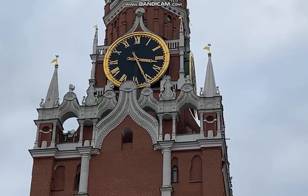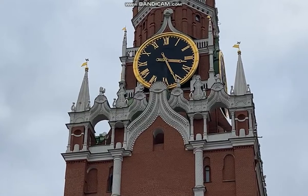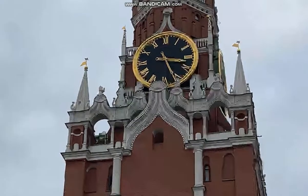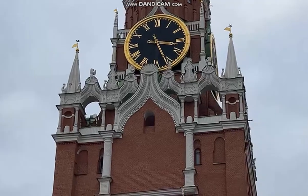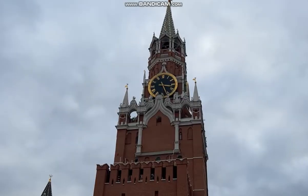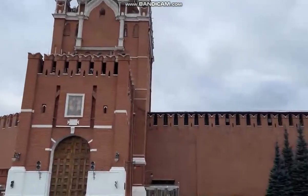This is the symbol of the Russian celebration of New Year's night. It weighs about 28 tons. During the Soviet days, during the restoration, they used more than 20 kilograms of gold to rim the hour and the figures there. So the gold was used to decorate the Kremlin chimes, or the Kremlin clock. So let's take a little stroll.